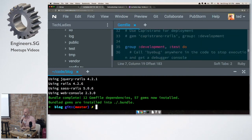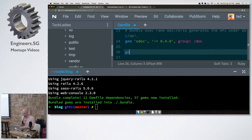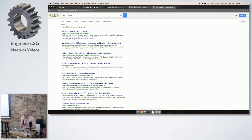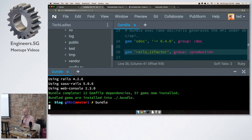While we're here, there's also another gem that is required by Heroku to run your application. We're going to add it in here. The gem is called rails_12factor. So the gem name is rails underscore 12factor. So we're once again going to bundle our application.